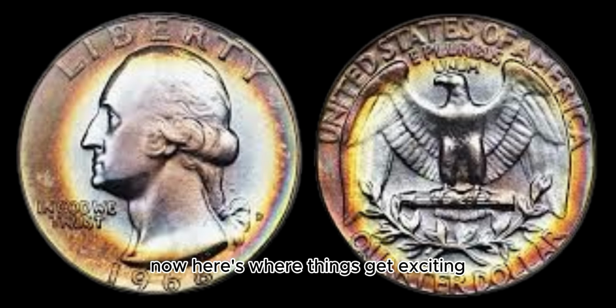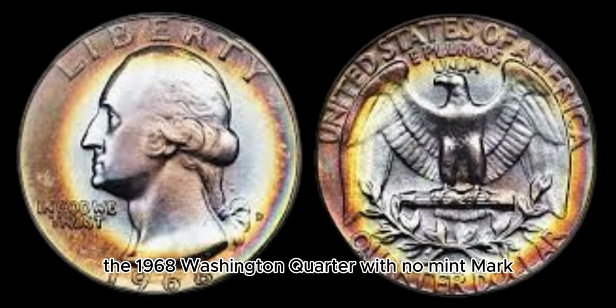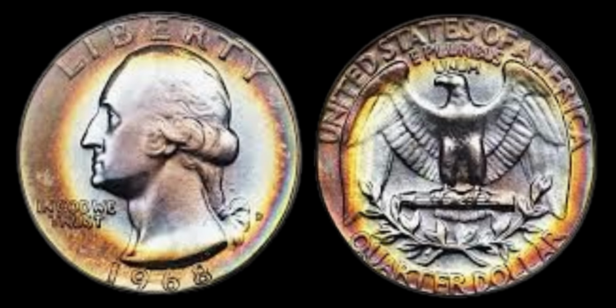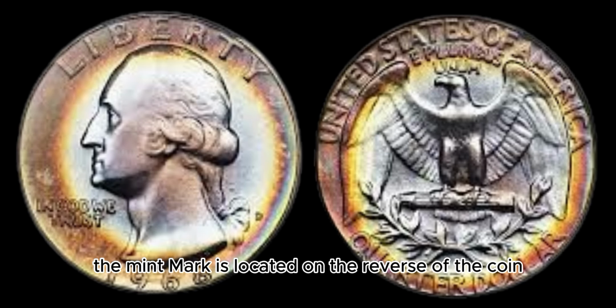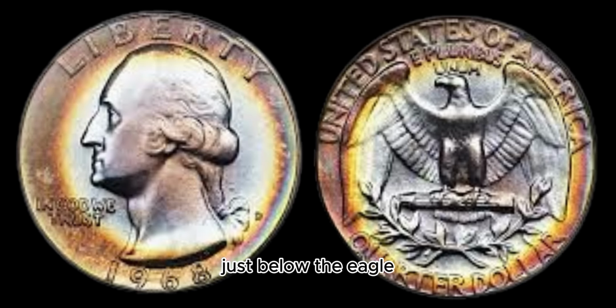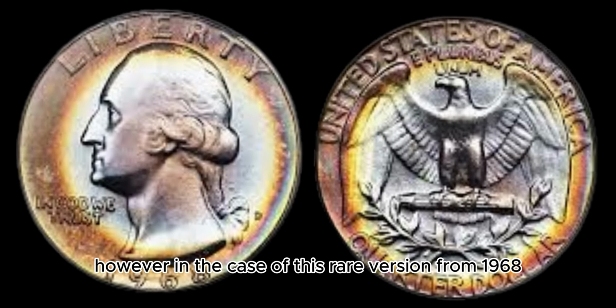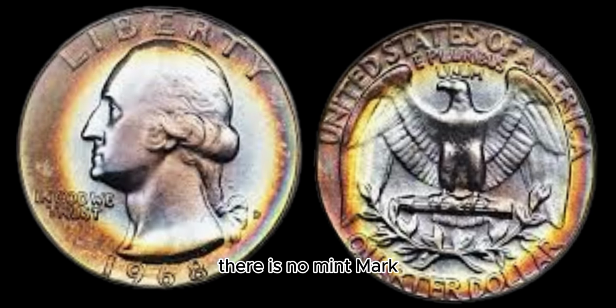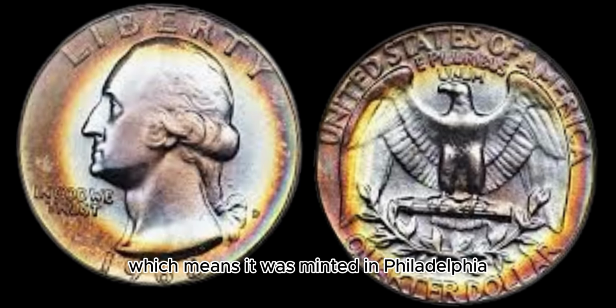Now, here's where things get exciting. The 1968 Washington quarter with no mint mark is a coin that has baffled and intrigued coin collectors for years. Typically, the mint mark is located on the reverse of the coin, just below the eagle. However, in the case of this rare version from 1968, there is no mint mark, which means it was minted in Philadelphia.